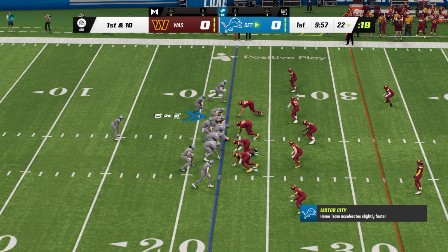And now this is intercepted. My goodness. And the Lions are going to take over a couple of yards shy of midfield. After the interception, here's Goff. And the throw left sideline here is caught, but they'll rule it incomplete. Couldn't keep his feet in.